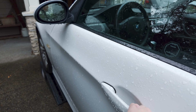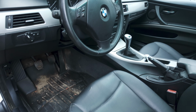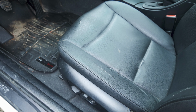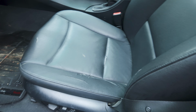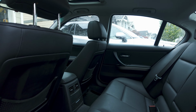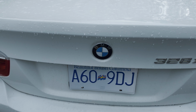Let's have a look inside the interior here. It's in pretty good shape. 6-speed manual. Driver's seat's a little nasty, but I've already lined up for getting a new one for this vehicle for 50 bucks, so hopefully that will work out. This is the back seat here, and the back seat looks amazing. Everything is in pretty good shape. I mean, just could use a quick vacuum. That's about it. Pop the trunk.